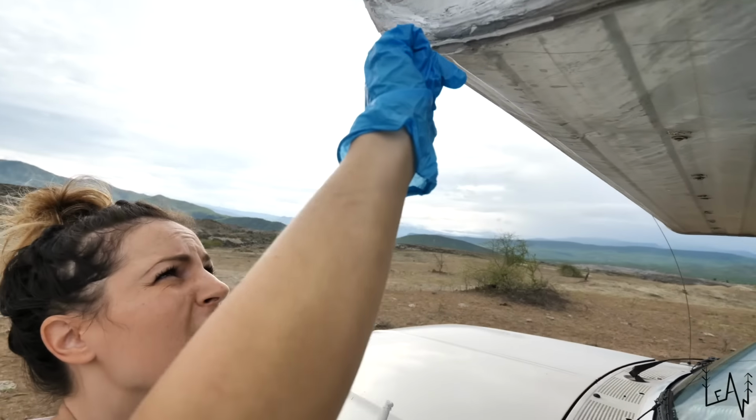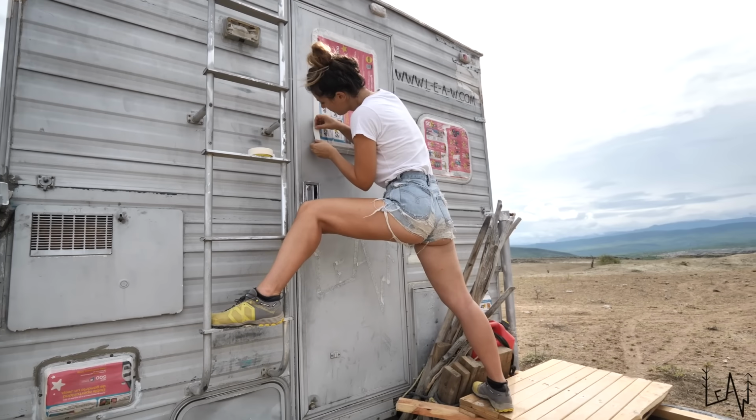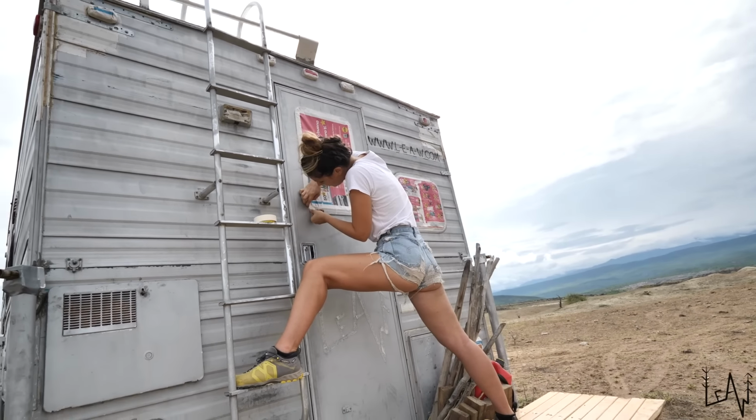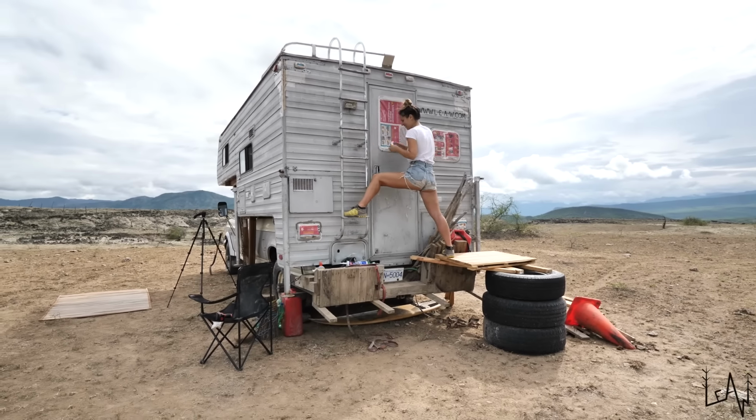Silicone is our best friend at this moment. This is a sexy position. Really comfortable as well.